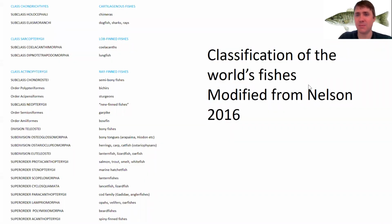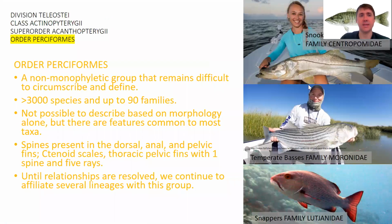Okay, so here's our massive table. If you're wondering where the sunfish species are that we're going to talk about, they're all the way at the bottom. So then the superorder Acanthopterygii, spiny fin fishes. So these are highly bony fishes. They're younger, and they're in the division Teleostei. They're an actinopterygian, so they share all those features that actinopterygians have. You know, they have the double-chambered swim bladder, they have the Weberian apparatus, they have all those sorts of things. They're in that superorder Acanthopterygii, and they're in the order Perciformes, which they call the perch.